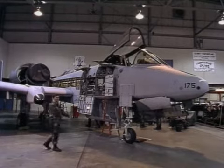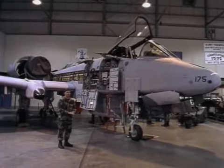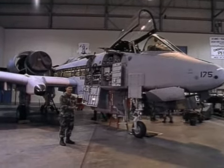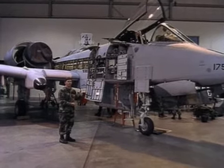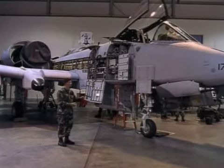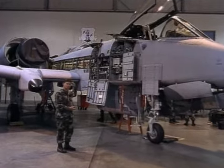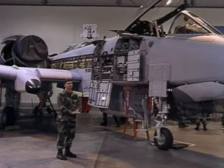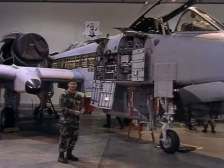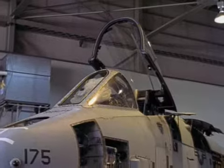This airplane right now is in the phase inspection, which is accomplished every 400 flying hours. It has come in for a major inspection. And during that inspection, they basically open the entire airplane up. And in doing that, they inspect the front compartments, the gun gets inspected, the engines get inspected, the wings, the gears. You have special inspections that have to be done, TCTOs, and basically gets an overall look at everything.